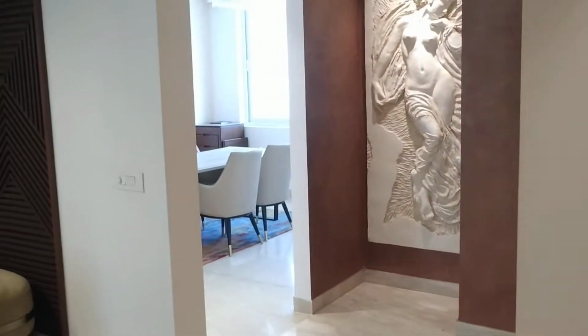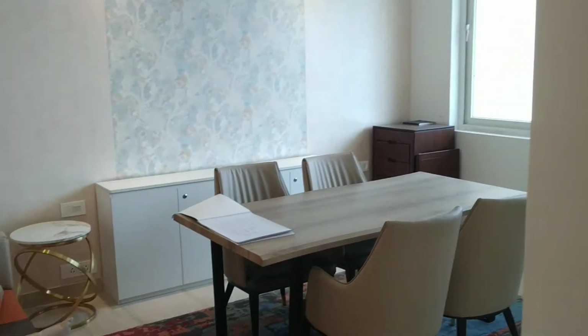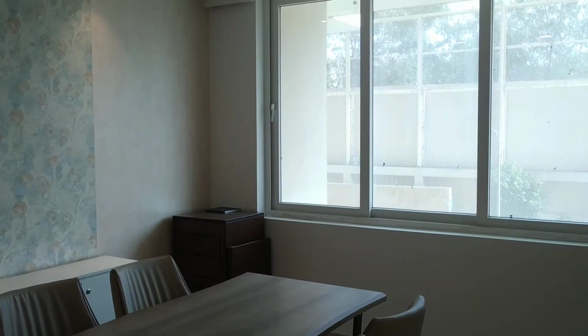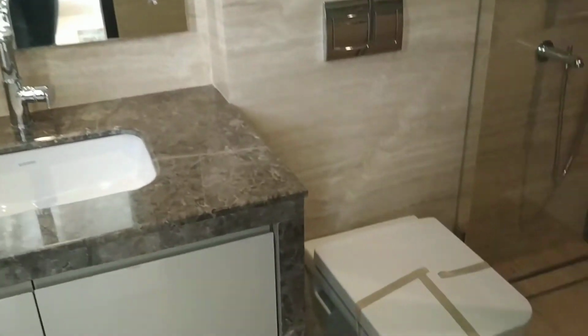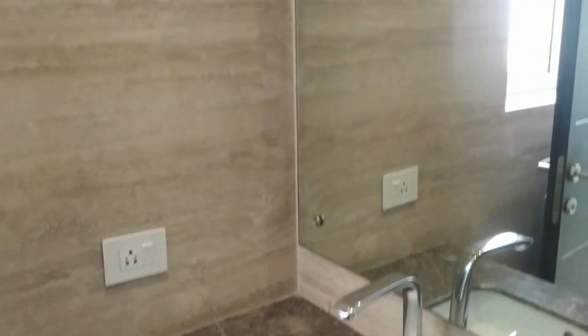Then we move into one bedroom. This is one of the bedrooms. You have got the attached washroom over here, and you have got the basin with fitted taps and all.